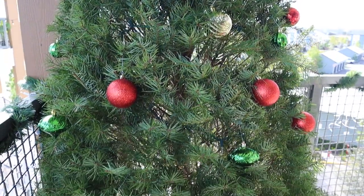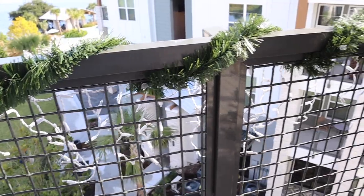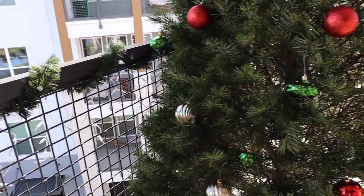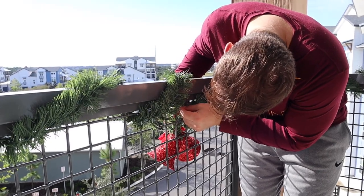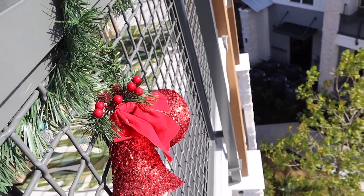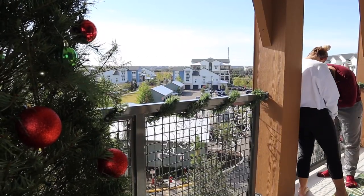But Brian really wanted a real tree, and of course I wanted to do that to make him happy, and I wanted to do one too. So this is what our real tree outside looked like. I love these little Merry Christmas ornaments, and I also love how these bells turned out. These were completely Brian's idea, and they ended up looking so beautiful. They just shine so pretty. They look really good during the day. They really pop, and then they also look really pretty lit up at night as well.